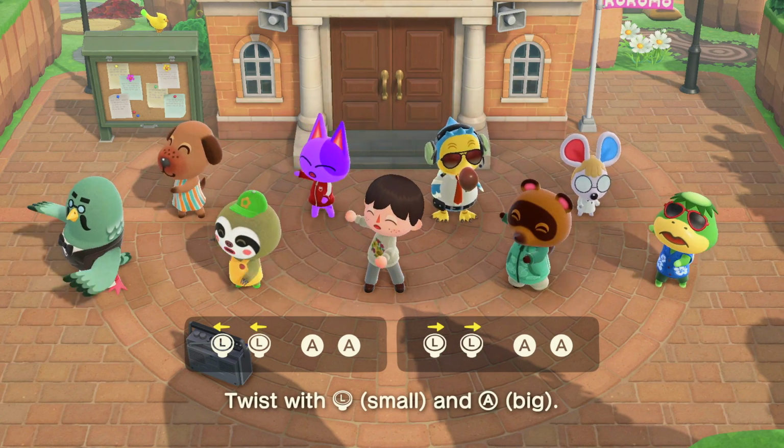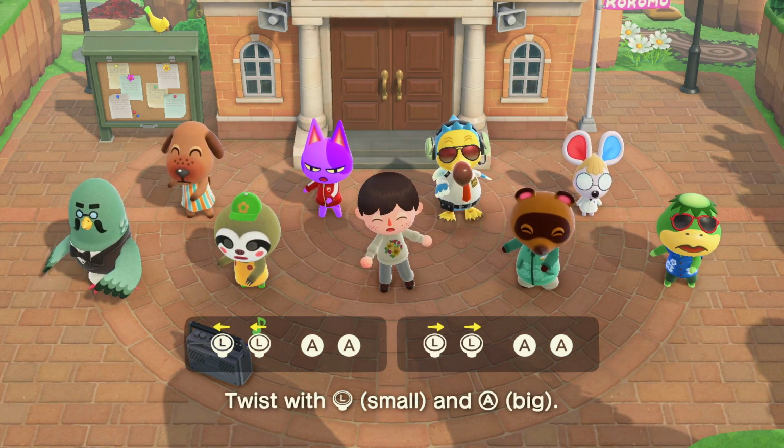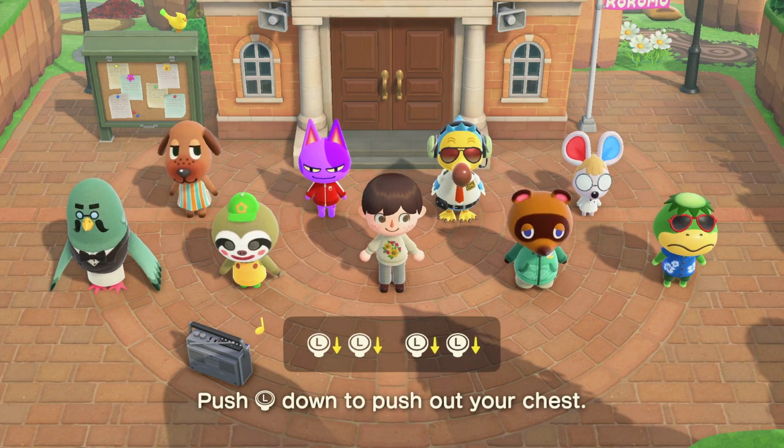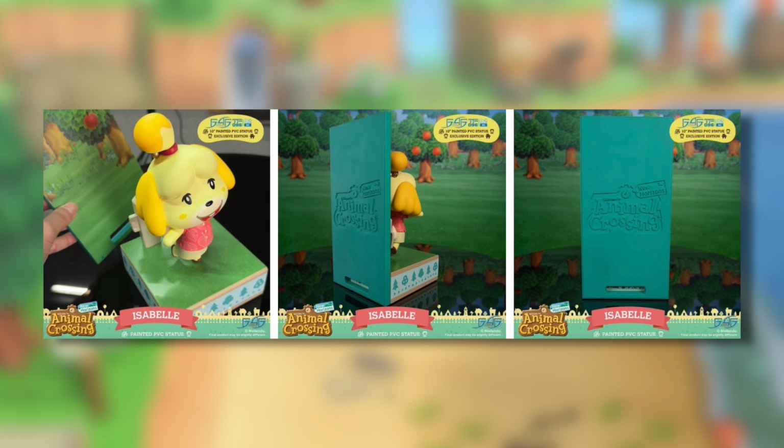Now back to Animal Crossing merch, the company First 4 Figures, which produces high quality figures of certain video game characters, has revealed they are making a new figure of Isabelle, and here you can see exactly what it looks like. This is officially licensed of course, and it is a painted PVC statue. It seems like it's scheduled to be released in fall 2024, and pre-orders will begin on the 2nd of May, so just right after this video launches.